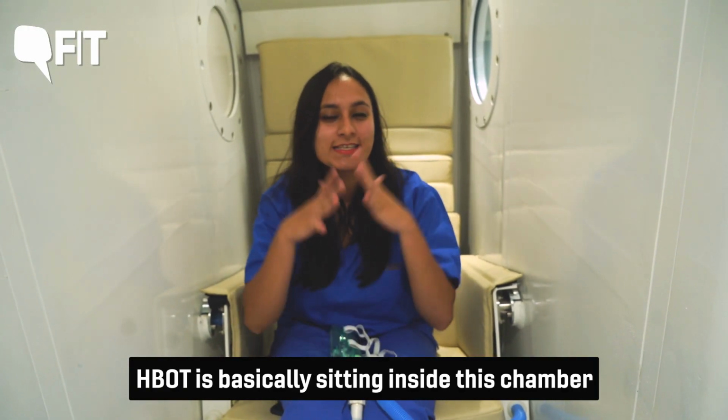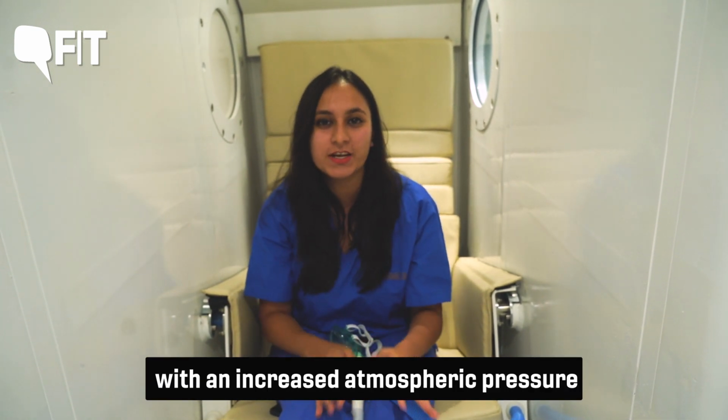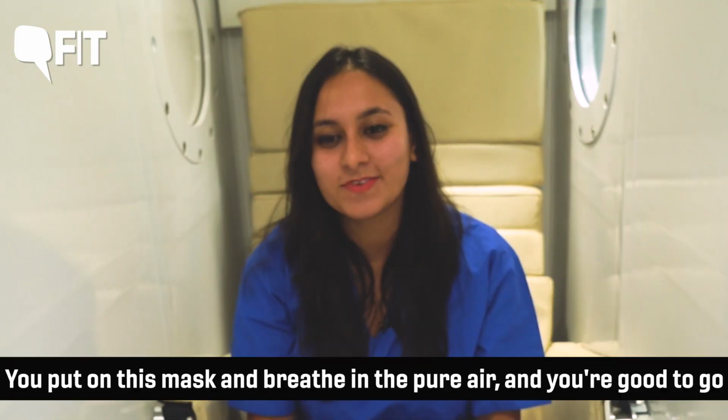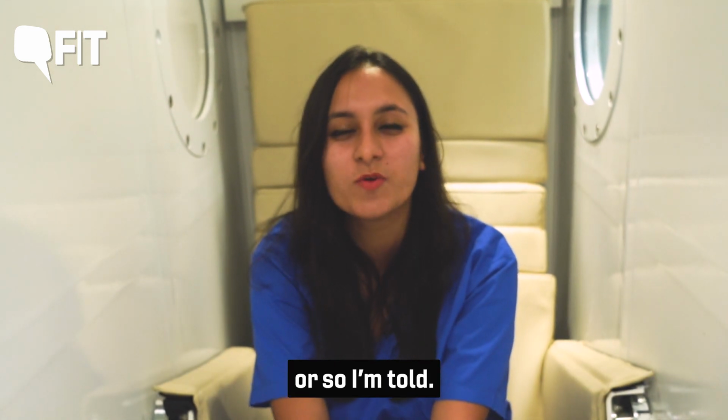HBOT is basically sitting inside this chamber and breathing 100% pure oxygen with an increased atmospheric pressure of about 2 to 3 times higher than normal. You put on this mask and breathe in the pure air and you're good to go. Or so I'm told.